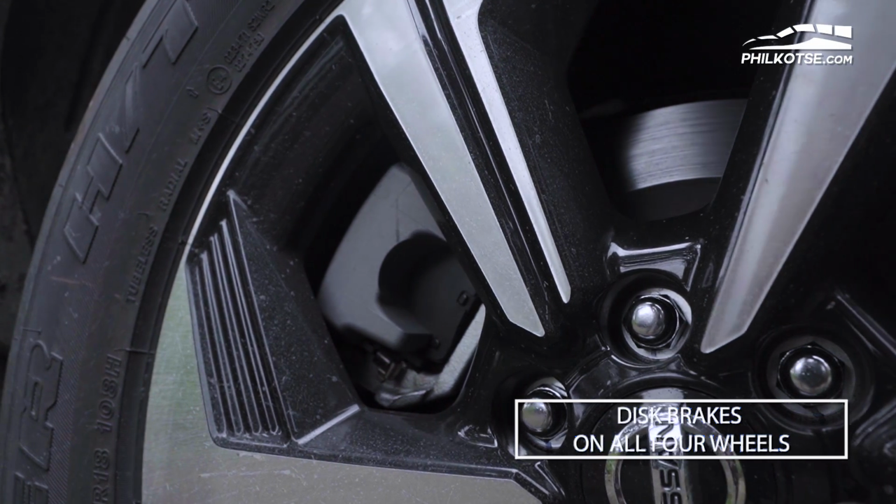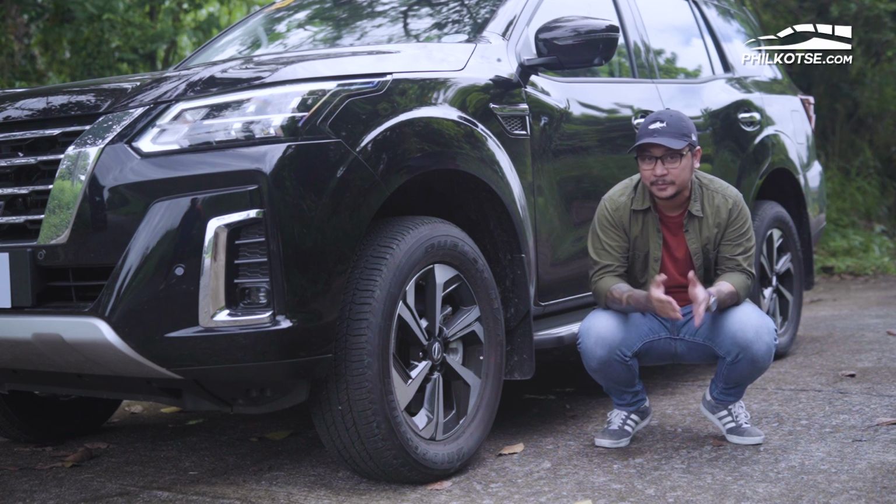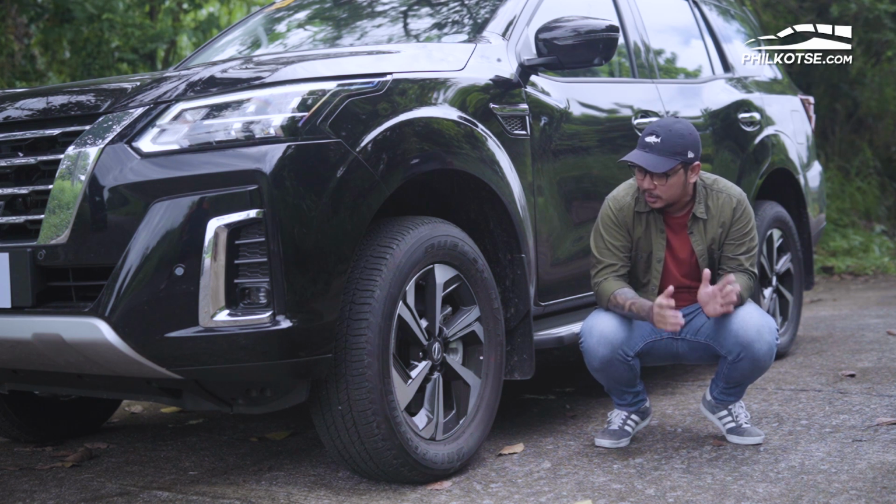Which is, at this day and age and at this price point, medyo essential na yan eh. So expect mo na yan. And good job on both brands for doing so.